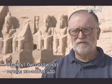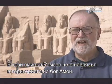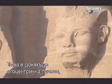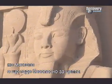This temple is built far afield to celebrate the king so that he's not infringing on the territory of the god Amun. It's a little more of an egomaniac sort of thing, but he's doing it in a place where it's relatively safe.